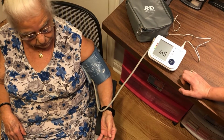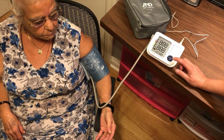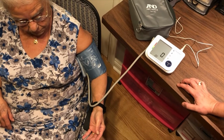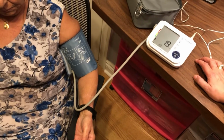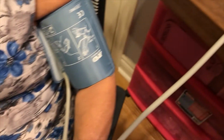Please sit down with both feet flat on the ground. Okay, I waited too long, so I'm just going to press it again. Preparing to take measurement. Please do not talk or move. So she said, preparing to take measurement. Please do not talk or move. And now this is actually taking my mother's blood pressure. So we're going to wait till it finishes.